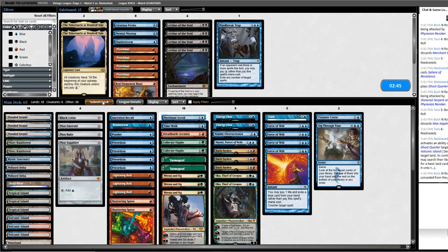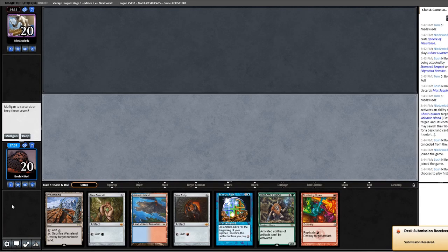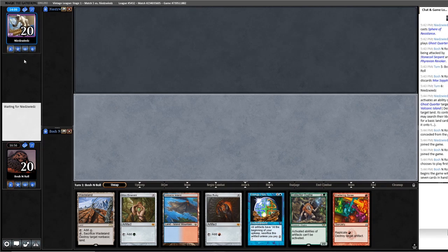I don't think I want Tabernacle against them. And maybe I do. Nah, I'm off it. I think Tabernacle has utility in this matchup. Turn 1, Energy Flux. Don't mind if I do. I don't think they can beat that.